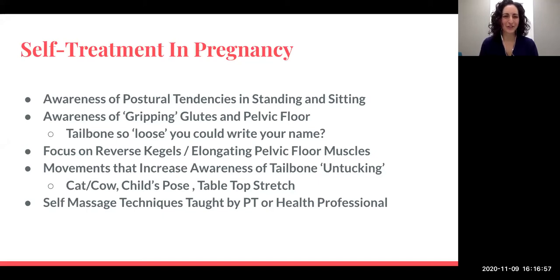In terms of self-treatment, again, focusing on harnessing the breath to increase elongation in the pelvic floor, to decrease tension in the pelvic floor. Some therapists call this the reverse Kegel. I don't love the name, but I don't have a better name. The idea is, again, like a squeeze as a contraction.